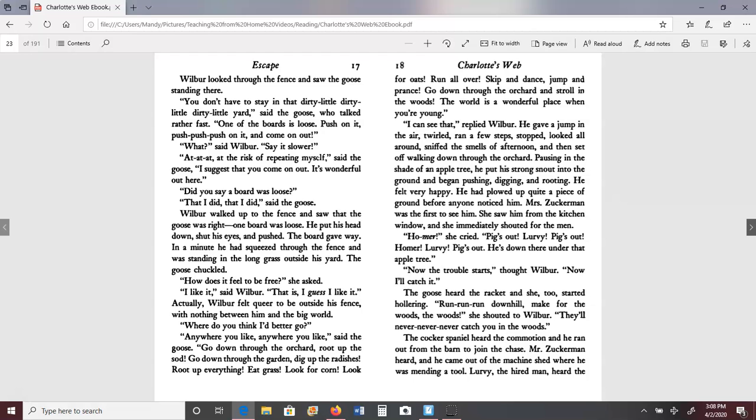Mrs. Zuckerman was the first to see him. She saw him from the kitchen window, and she immediately shouted for the men. "Homer!" she cried. "Pigs out! Lurvy! Pigs out! Homer! Lurvy! Pigs out! He's down there under the apple tree." "Now the trouble starts," thought Wilbur. "Now I'll catch it." The goose heard the racket, and she too started hollering.